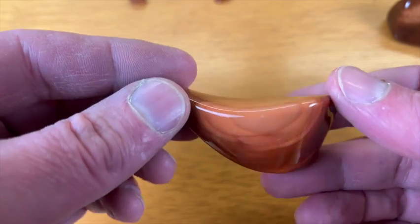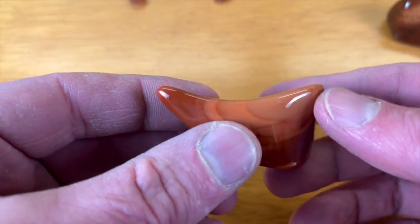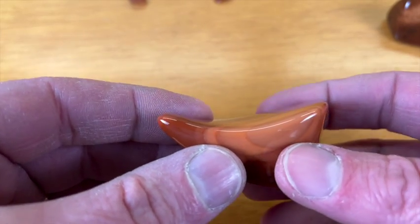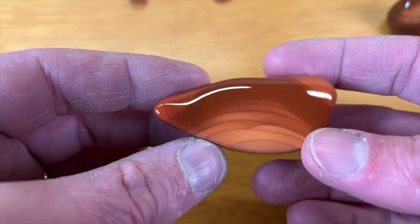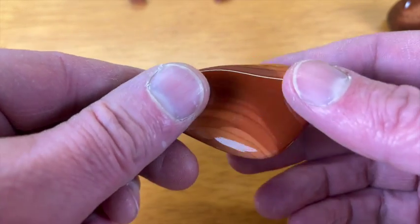There's a good piece. That might be my best piece. You see how it's rounded on the top there? That's the shape of my grinding wheel, where I was trying to get that bad stuff off of there. That's a nice piece.